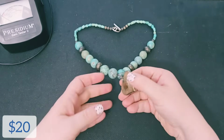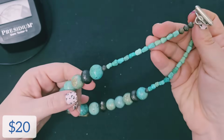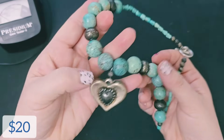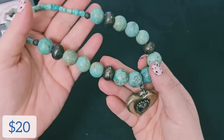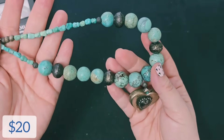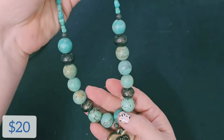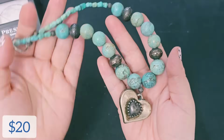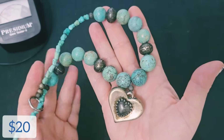And so now this is not sterling, okay? The clasp is not sterling, the beads are not sterling, and this is not sterling. So not sterling. Silver tone, although I feel like it kind of looks like it could be. Maybe more of a like Tibetan bead, like pot metal, not sure. But we've got this gorgeous turquoise. Okay, so I'll have a price on the screen for this one.